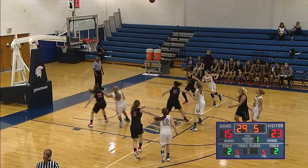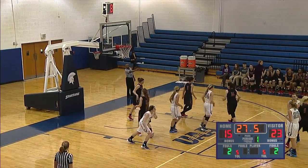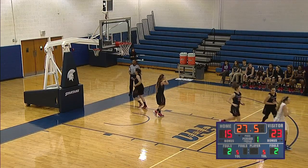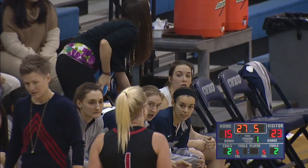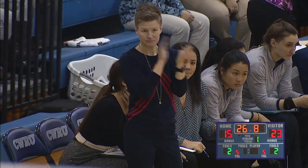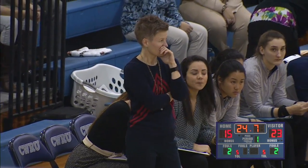23-15. There's a three in the air by McCoy. It's an air ball. It goes out of bounds, and Carnegie Mellon will have the final 27.5 seconds of this opening half. The shot clock's off. There's Coach Reimer on the sideline. She's got 9 players dressed this afternoon. 8, of course, will probably play. There's lots of injuries on this basketball team right now.